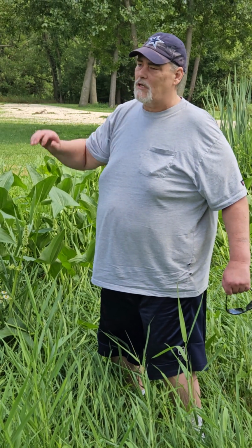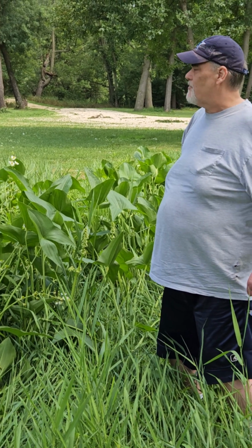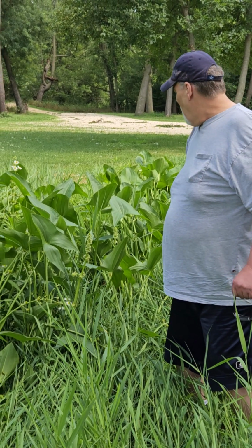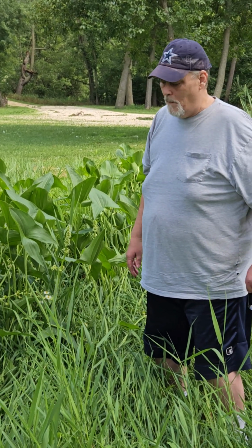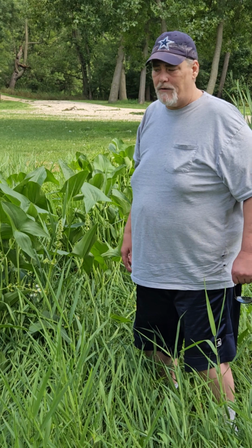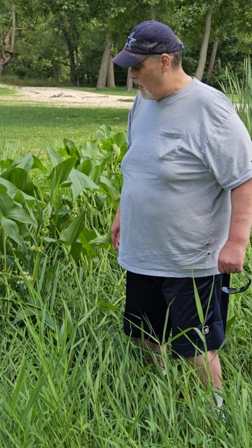This area here took a lot of damage last night from really high winds. A bunch of branches snapped off, and so my thoughts go out to the campers here. That must have been a little harrowing for them. But sometimes that's part of camping.